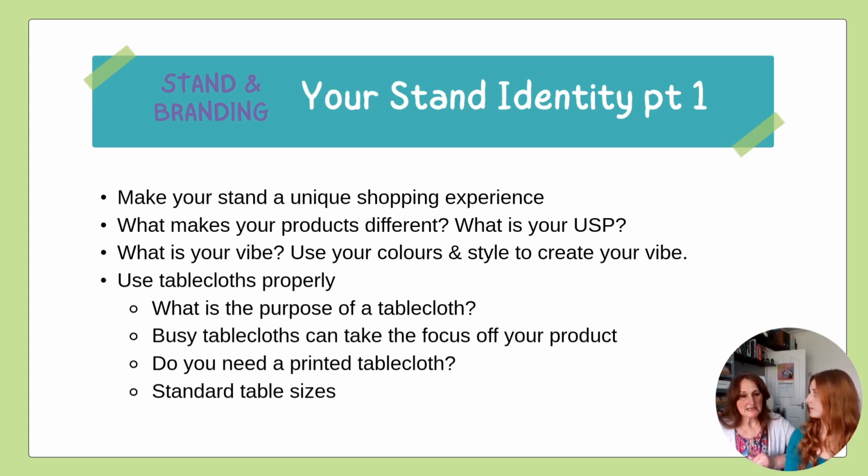And then table sizes tend to be standard. So if you're not sure what the exact size is going to be to buy the tablecloth, just Google a standard 6-foot exhibitor table or a standard 4-foot exhibitor table, or whatever size is being provided, if it is provided. And that will tell you how big your tablecloth needs to be.